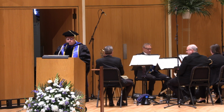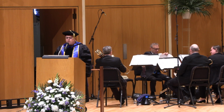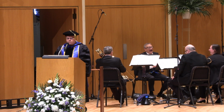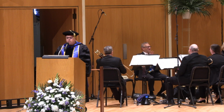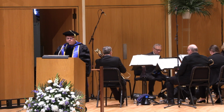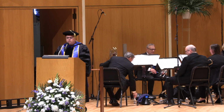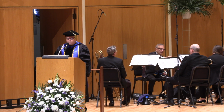Following the gonfalons, 2 academic marshals will lead our graduating students into the room in 2 aisles. The academic marshals are Adrian Williams, Assistant Director of Advisement, and Luke Homiser, Dean of Students. Marching next will be the Daemen University faculty. The faculty will march according to faculty rank and then years of service, followed by the administrators.